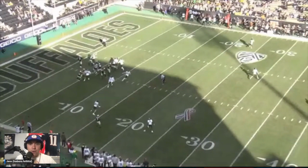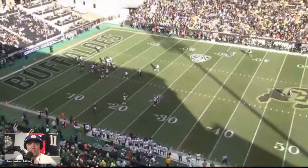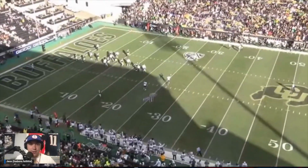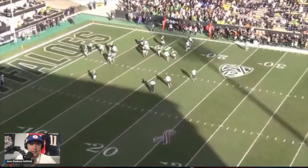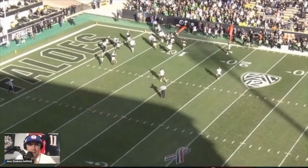Christian Gonzalez is all over it. He's right here. Makes the pick. Breaks a tackle. Now he's running with a ton of sideline. He's not going to score on this play, sadly. They're going to mark him down at about the 2-yard line. Sucks, but I love this play.